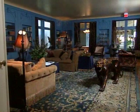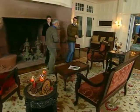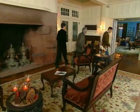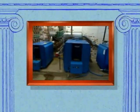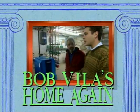Well, it's nice and warm in here. Besides the fireplace, what have you done about the mechanical systems? I'd love to show you the basement. Oh, good. And maybe when you come back, I could show you the library. Sounds like a plan. Great. When we come back, we'll be down in the basement, checking out the state-of-the-art heating plant.